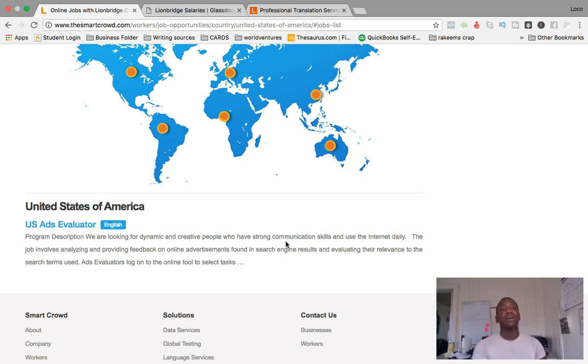And this actually helps website owners get ranked and a whole bunch of other different things that go on with the search engine, but the majority of the time it's to help website owners get ranked. All right, so the US Ads Evaluator, and you also have a search engine evaluator, they're pretty much the same thing. One just analyzes ads, and the other one analyzes the search engine.